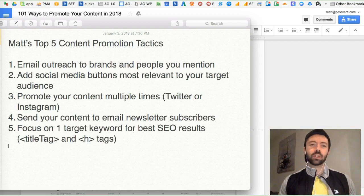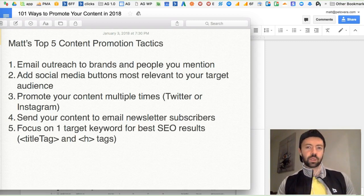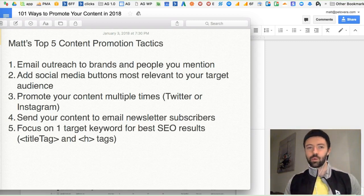You don't need a button for every single social network out there. You're actually promoting your content. For example, with AutoGrow, we only are using the Facebook share button, LinkedIn, and I believe we're about to start using Pinterest as well. Google Plus is kind of on its way out, so we're not going to be using that anymore.